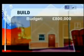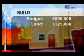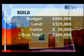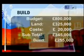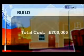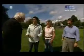Fascinating. Could you see yourself building a basement? Yeah, I think so. I consider value in that. The building plot is being sold at auction, so they may have to pay around £325,000 for it. With stamp duty and other costs, I'm allowing a total of £345,000 for the land. A 1.5-storey house built to the highest specifications would cost around £255,000. Add £100,000 for the basement, and we've got a total cost of £700,000.